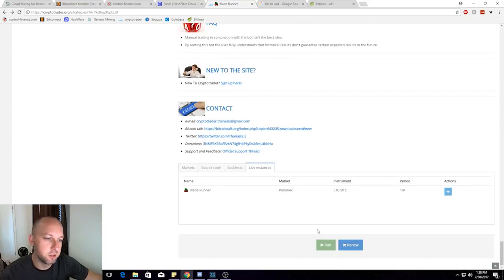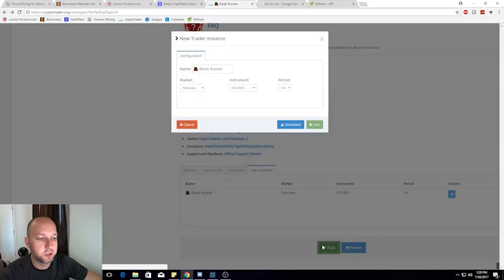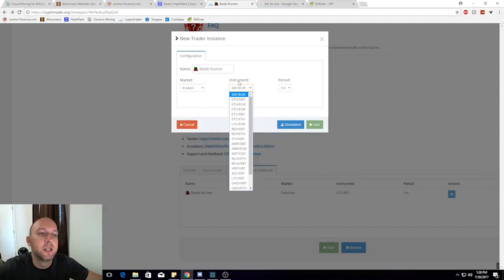So let's go ahead and get it started. After you purchase it, you'll come to this page and you'll click on Run. Now you can change the name of your instance of the bot if you would like, and then here you need to choose your market. So we'll just choose Kraken. And then here you want to choose what your trading pair is.